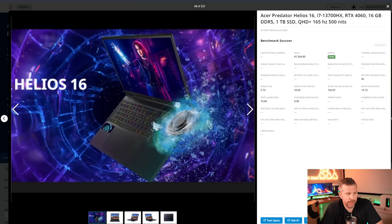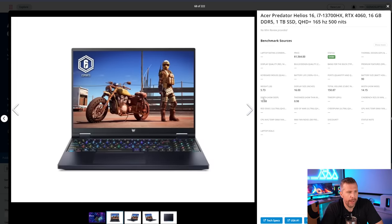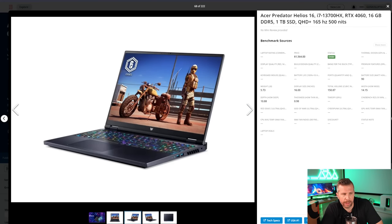Now, next up, we have the Acer Predator Helios 16 with an i7-13700HX, RTX 4060, 16 gigs of DDR5, 1 TB SSD, and a QHD 165Hz 500-nit display for $1,569. This is a pretty tempting offer as well, and is very competitive with this guy. You're going Intel, though, instead of Ryzen for your processor, and that comes with a number of pros and cons. It kind of depends on whether you like the Legion lineup a little bit more or the Helios lineup, but in terms of bang for your buck, the Legion Pro 5 is still probably a little better, simply because it's $100 cheaper.